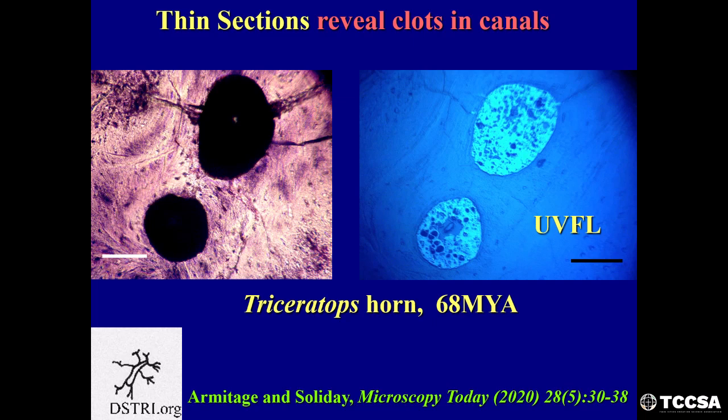We look in the literature and we look at all the other papers, because we have to read those papers, and those papers we have to reference in our work. So we have to know everybody else's work before we can present our own. And so we've done that. And we see in their pictures, in their publications, clots everywhere, and they don't even know they're there.